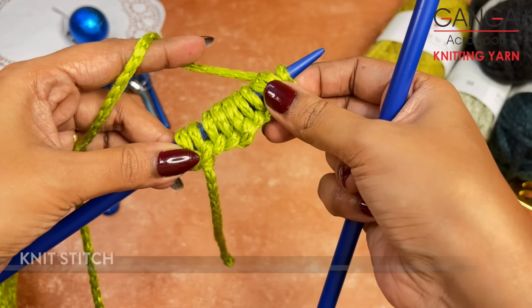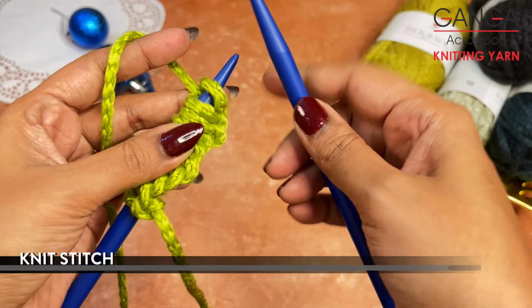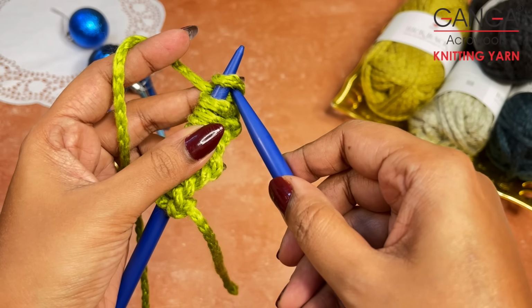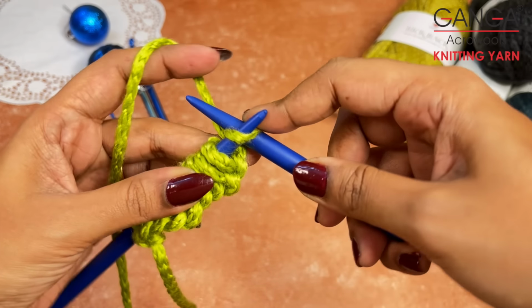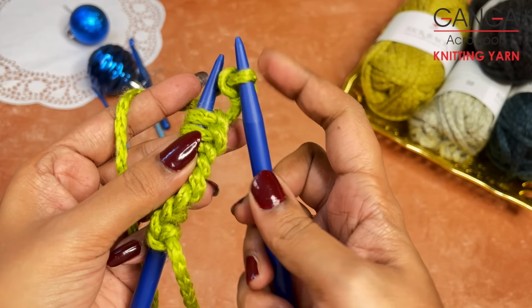Now let's start with the knit stitch. Since this is continental knitting, I'm holding the working yarn on my non-dominant hand. Now let's insert the knitting needle inside the first loop, wrap it around the working yarn, bring it to the front and push the loop down.